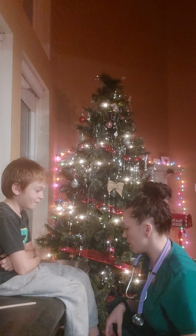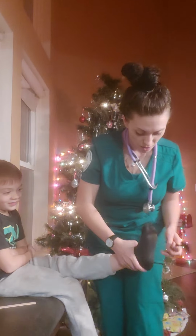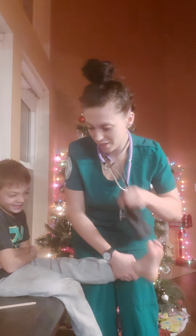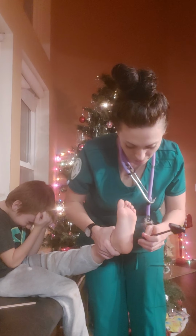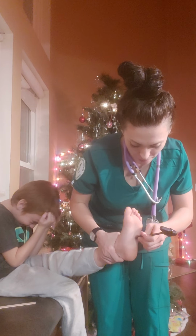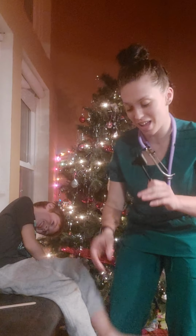And then the last one, I believe, is the Babinski. And that one, take their little socks off here. And little dirty feet. Okay. So we'll start at the bottom of the heel and go up on the outside. And then go around to the pads of their foot.